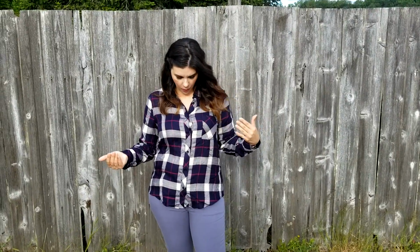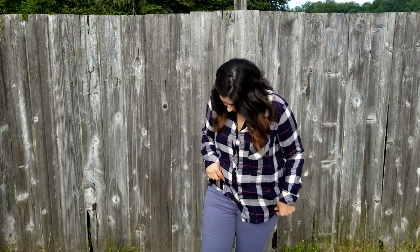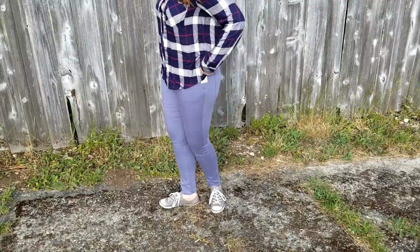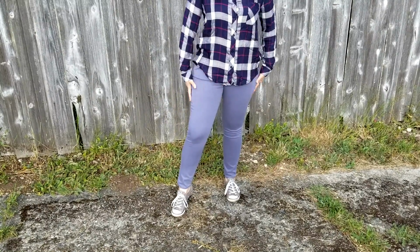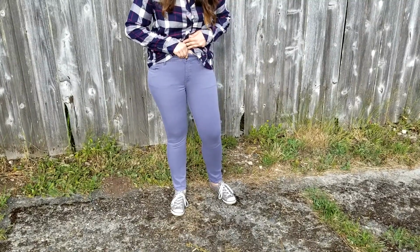So if I wore this, I would probably have to wear it with a t-shirt underneath, maybe with this open or with most of the buttons unbuttoned. But like I said, I already pretty much have tops like this, so I feel like it's not really worth the $60 to keep it. The pants, however, fit really good. I feel like it feels extremely comfortable. It doesn't feel tight around my thighs, which can generally happen with pants, and it feels nice and comfortable up here as well.